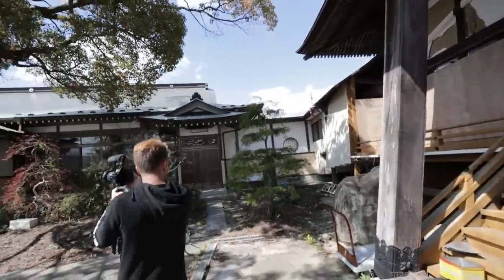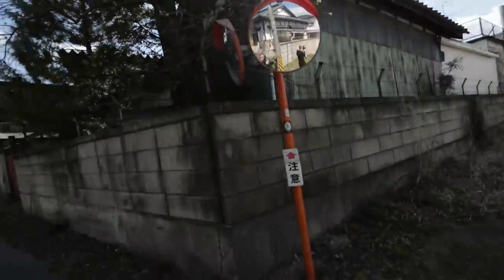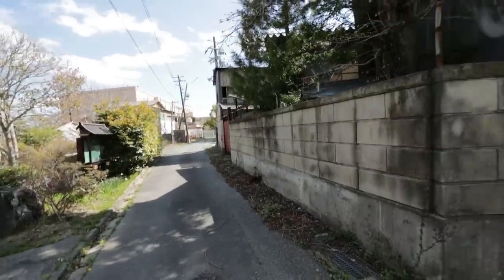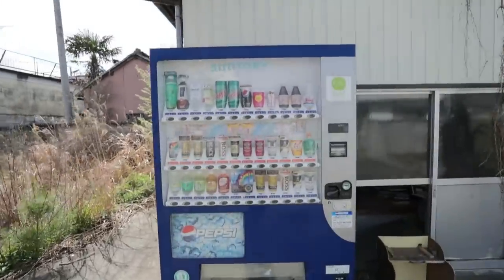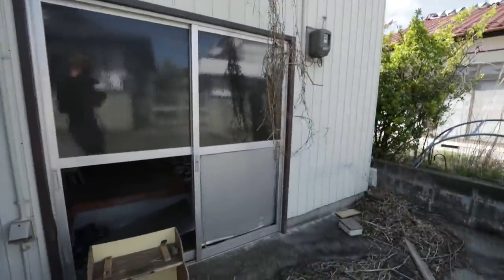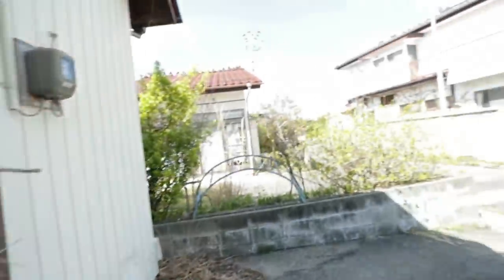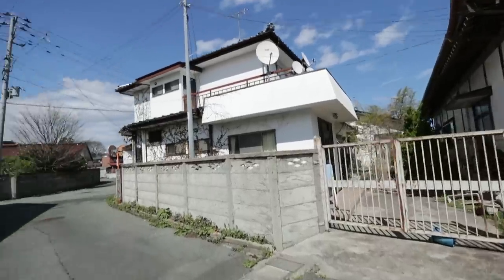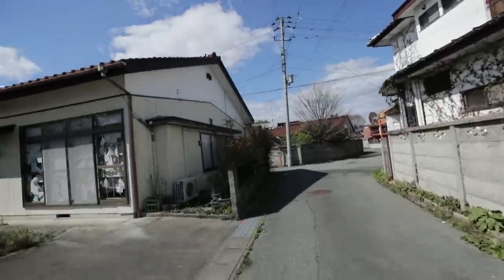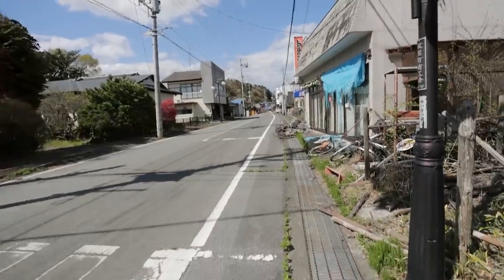Oh my god. It's just kind of crazy that this is where kids actually would walk home from school, probably. Another random vending machine. Just looks like an office. Nothing too special. Yo, look at all these bikes.